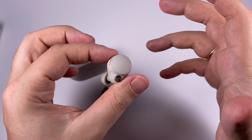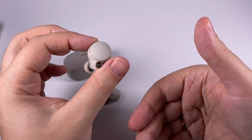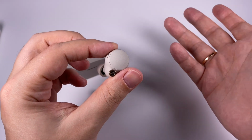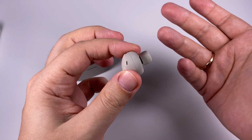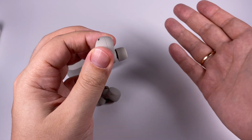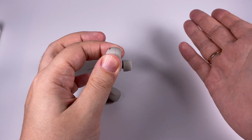In terms of working time, you can get up to 8 hours. Of course, a bit less with active noise cancelling, more without it, but working time is really good here. Background noise is barely audible. Connection quality is pretty nice if you're using LDAC with medium settings or LDAC with connection quality settings.